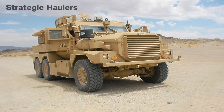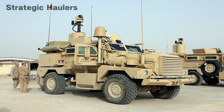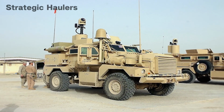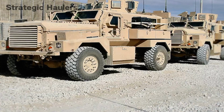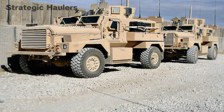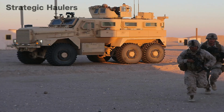However, in the world of heavy armor, horsepower is largely a vanity metric. The figure that dictates the Cougar's ability to climb out of a wadi or push through deep sand is the torque, 860 pound-feet, 1,166 Newton-meters. The selection of the C7 was driven by the necessity for commercial off-the-shelf components to meet the rapid fielding timelines of the mine-resistant ambush-protected vehicle program.